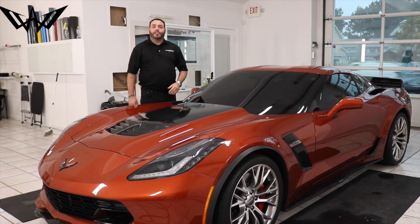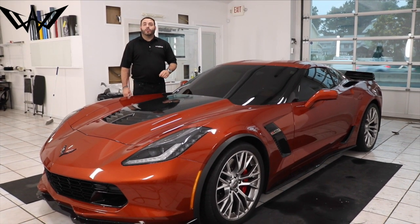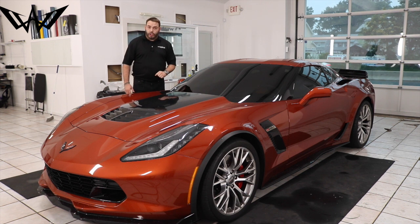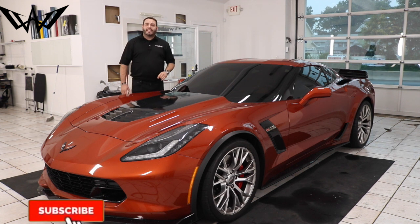And there you have it, winners. The winning team just finished winning this 2015 Z06 supercharged Corvette. They were here before to get tints 20% all around. Now they came back a second time, guys, to get the front windshield in ceramic. The best stuff on the market. Make sure you ask about it, guys.